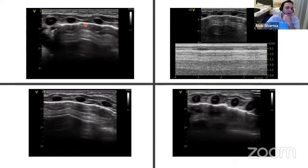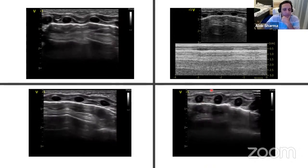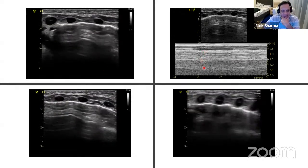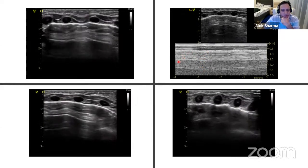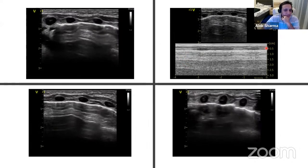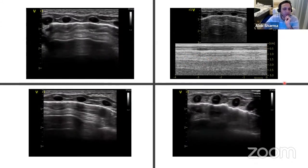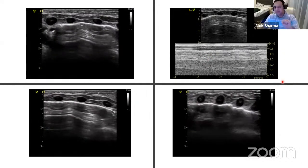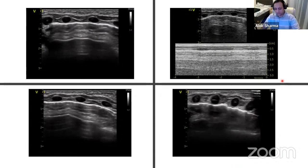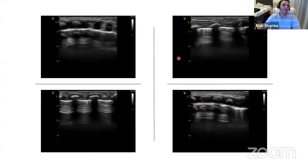And really what I would say to you is that is a small pocket of air. But when you look at this, this is basically the seashore sign, but there are intermittent areas of what look like a barcode sign as well. If I was playing this, you'd be able to see this much better. But I've got a few more cases. Let's go through them and it'll become more obvious to you. But for me, let's look at the left side.